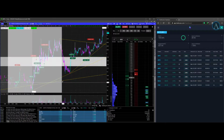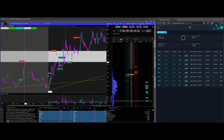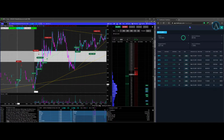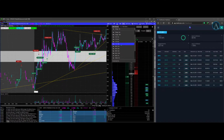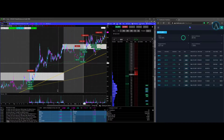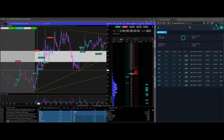So ARPO, it was below the close of the day yesterday. It didn't have a lot of volume. It didn't even look like it was going to gap up. So I was not very positive on this, but I did see that it bounced on this line. Now this line was created from yesterday, I believe. Let me see, let's do 5 days. 5 days, yeah. Oh no, never mind. I guess not. Okay.